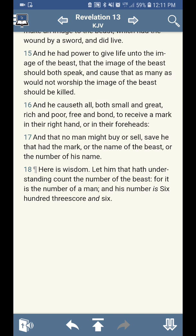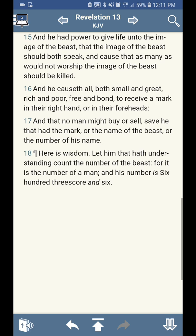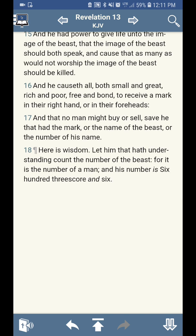All right, and it says to receive a mark in their right hand or in their foreheads. That's the microchip, whether it be RFID or NFC or whatever form of tracking device, because they want to track the world. Not just the money, but the people as well. You know what I'm saying? They want to track everything you do.